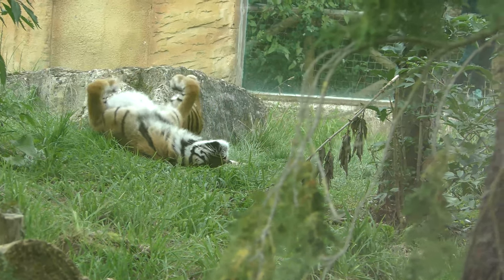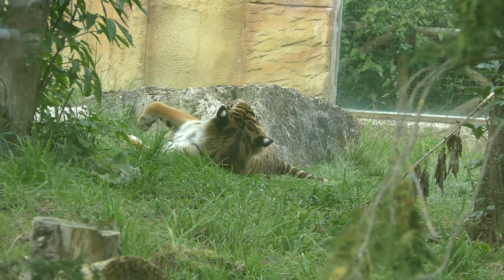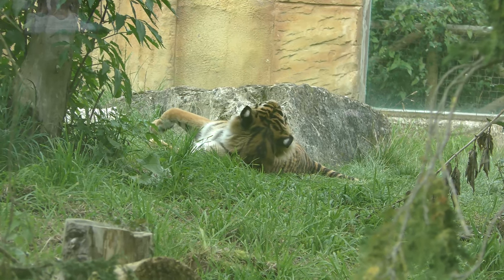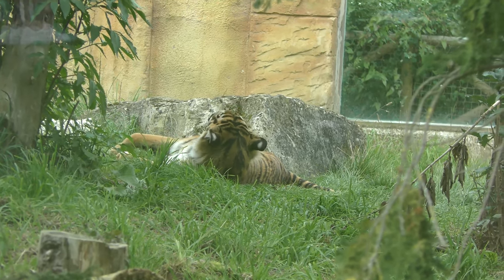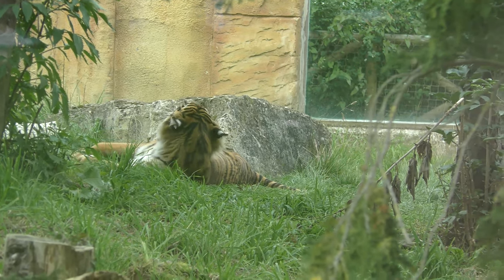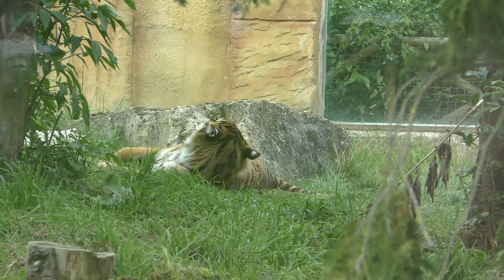Yeah, so also here at Flamingo Land is a zoo. There's a sea lion show which we're about to go and see, so we'll put some footage of that in. And before that, there's a tiger, just having a nice roll around and a relax out in the grass. So yeah, we'll go and watch the sea lion show and we'll see you when we come out.